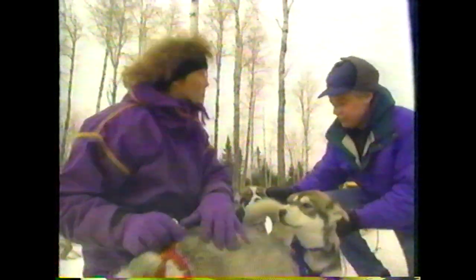It doesn't hurt them to be pulling a sled at this age? Well, they won't really be pulling it. We'll be helping them out quite a bit. Just get them used to kind of being in a line.